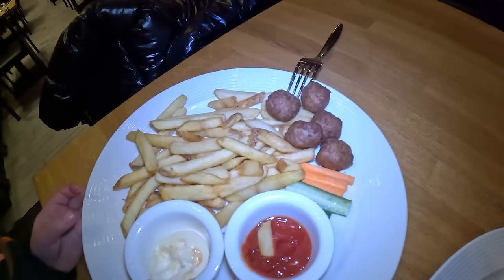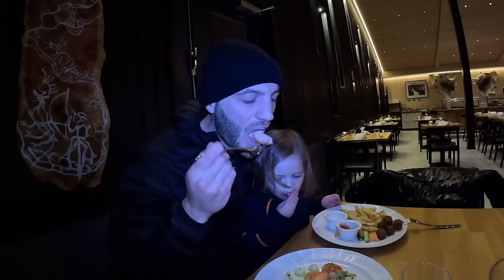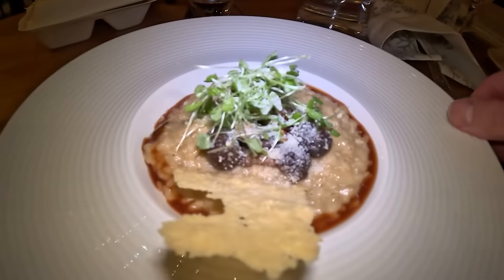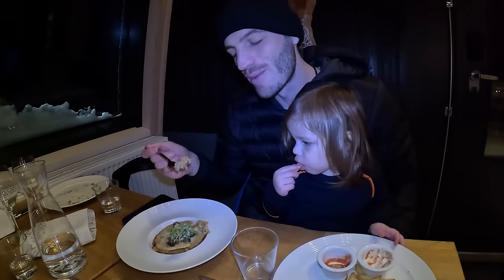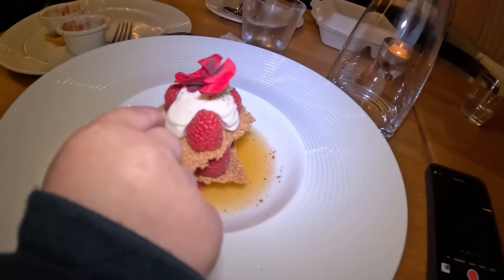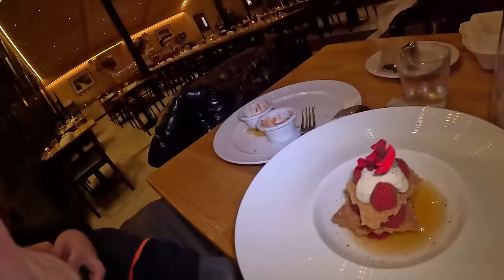Lennon has some reindeer meatballs and fries. I've started with some crab cakes. For my main, I have a wild mushroom risotto with figs and crispy Parmesan on top. This is a perfect cold day dinner. Warms you right up. And of course, you can't come to Finland and not get something with lingonberry. So we have ordered lingonberry cloud dessert. Raspberries, lingonberry mousse, and homemade oats. How is it? Did you try it?